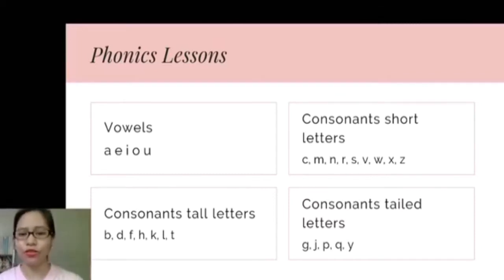So from the vowels, tinuro nilang next is the sound of the consonants, the short letters, yung mga maliliit, like the k, m, n, o, s, v, w, x, yan, doon. So, small, the short letters, yung maliliit. Ayan. And then, after that, they teach naman daw yung tall letters. Yan, yung B, D, F, H, K, L, T. And then, last, yung tinuturo nila for the sounds is yung tail letters, the G, J, P, Q, and Y.